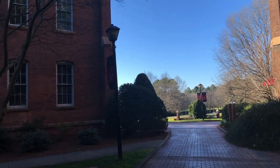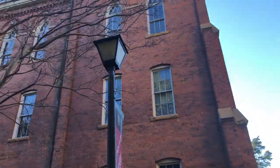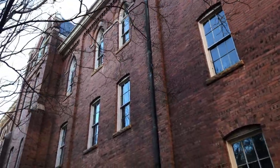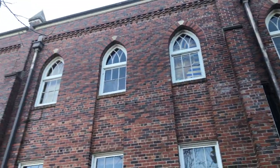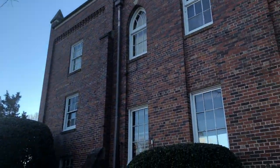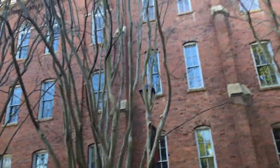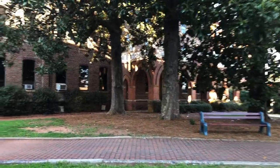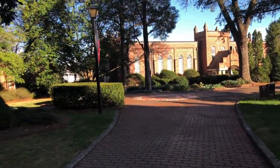All right, guys, you might hear the wind here, but that's fine. Show you some of these old historic buildings here. Where you see the cross, yeah, this is part of the Roman Catholic Church. So, they got some pretty cool statues and monuments that we're gonna encounter.